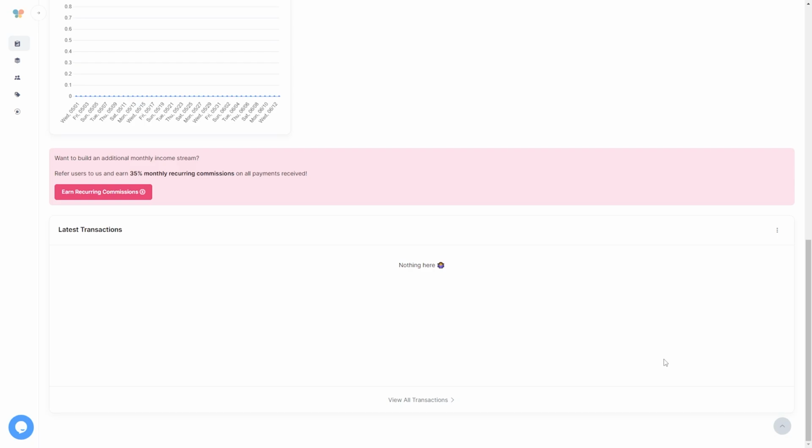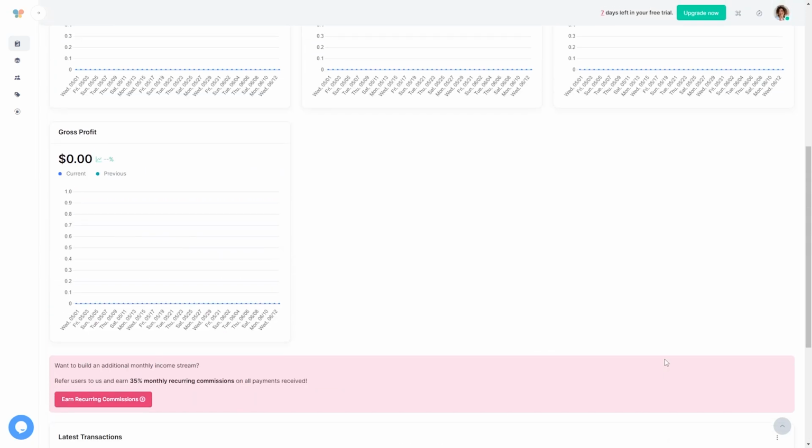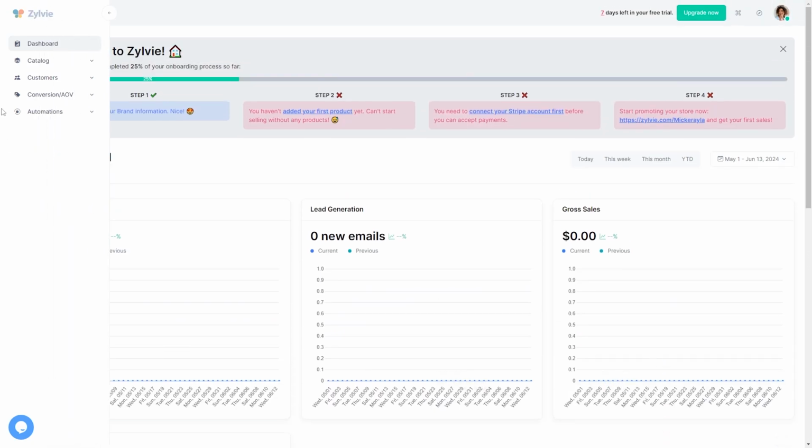Scrolling down to the bottom, we do have our latest transactions. Now, obviously, there's nothing here right now because we don't have any transactions. We haven't even made any products. So let's go ahead and change that and get started on making our first product.